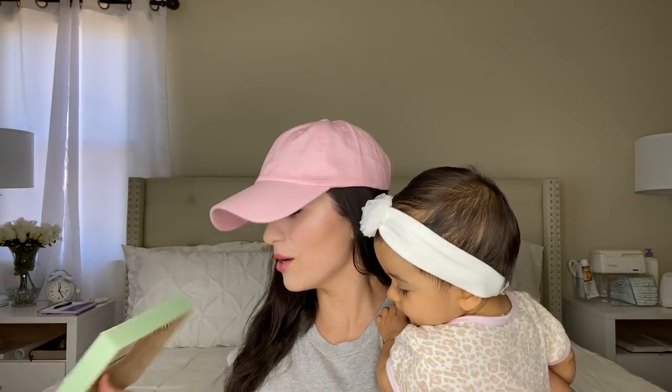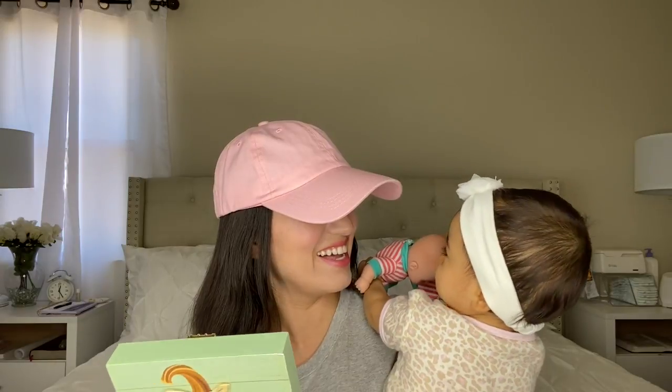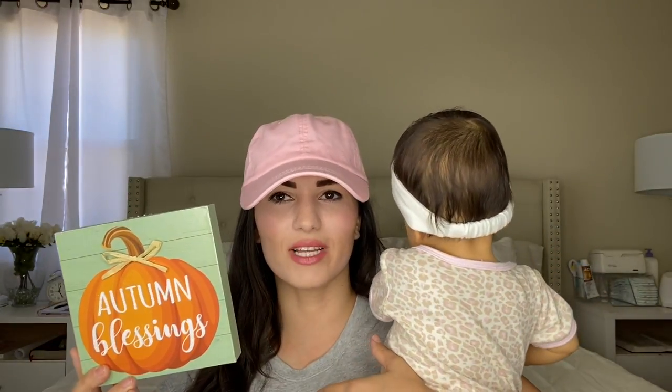The next thing I wanted to show you guys is this decor right here. Now, they have never done it this way with this green background. Like I said, I do feel like this is gonna be really popular this year with this green background. I just think it's really beautiful. I love it. And I love the fact that it says Autumn Blessing.